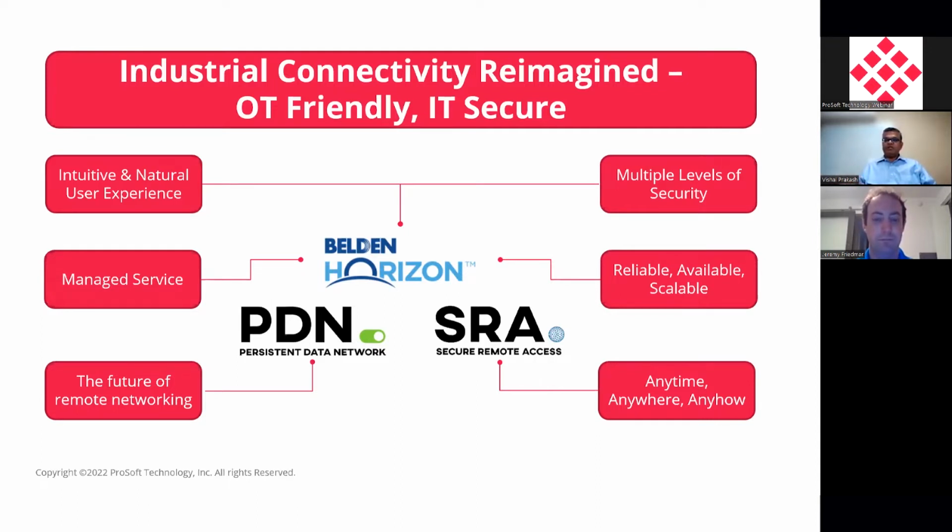The platform itself is a managed service. It is managed by Belden, ProSoft. They're one and the same. The idea of it being a managed service is to ensure that you can focus on what is most important to you. Whether it's connecting to reduce your downtime, or ensuring that you can get your OT data that you can then analyze and improve your productivity, we allow our customers to focus on what's important to them, and then we take care of the connectivity part.